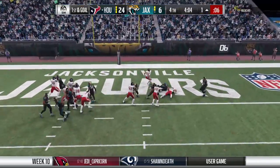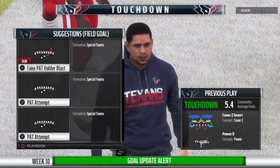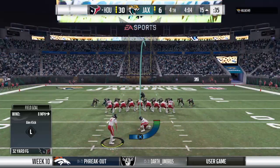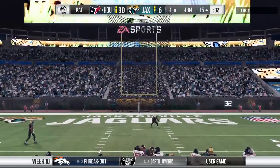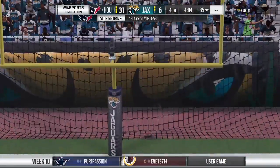On 1st and goal, Howard. And he's in for the score. Touchdown, Texans. Jordan Howard, his 2nd touchdown of the game and his 9th on the year. And the Texans will add on to their lead. And they open the lead up now to 25 points.